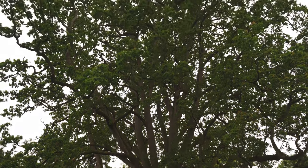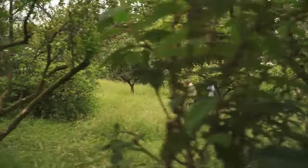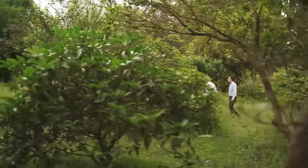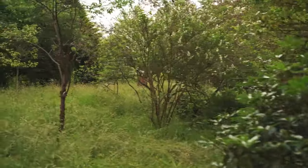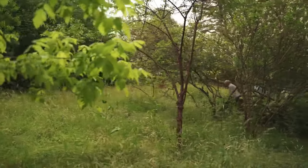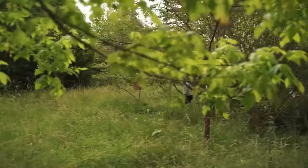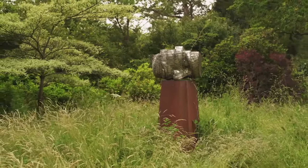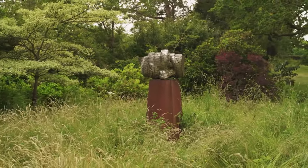This is a lovely wooded area of the garden, John. One of the wonderful things that the National Garden Scheme provides is access to thousands of different gardens with different features, some with wooded areas, formal areas, even sculpture. Well, here, you've got it all.